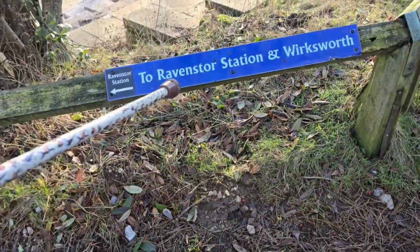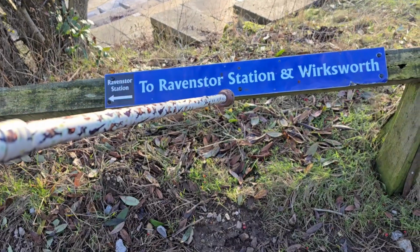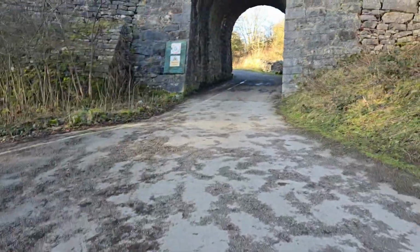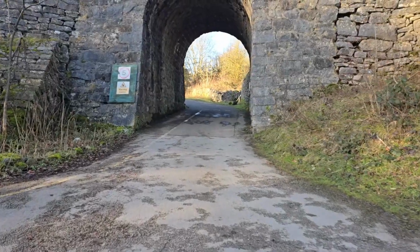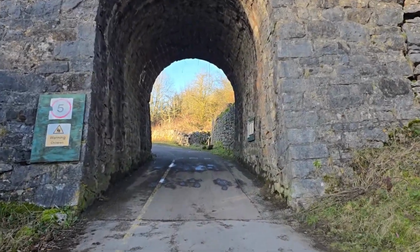So that was the station I was telling you about further down. That Ravenstor station is the end of the line from the Ecclesbourne Railway. And then I think it's used for people to walk up to the National Centre, I'm not sure. National Stone Centre.